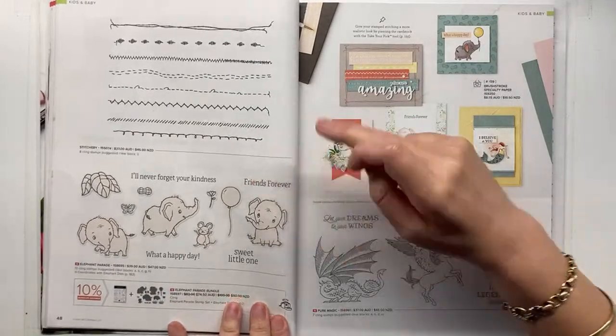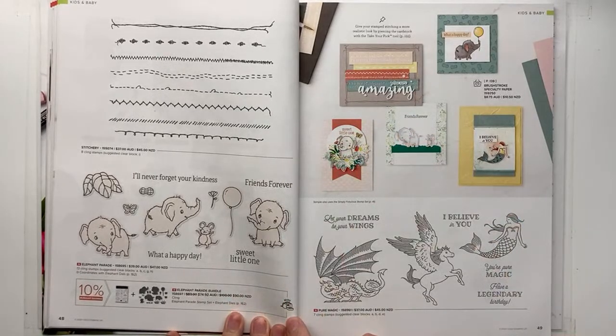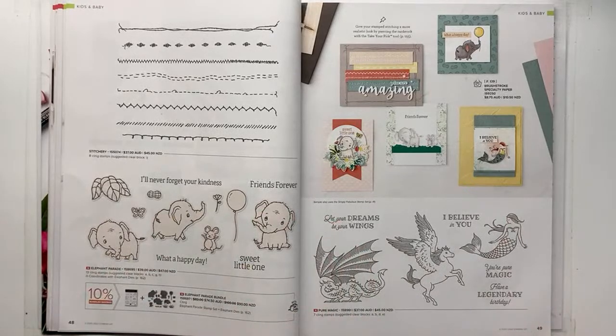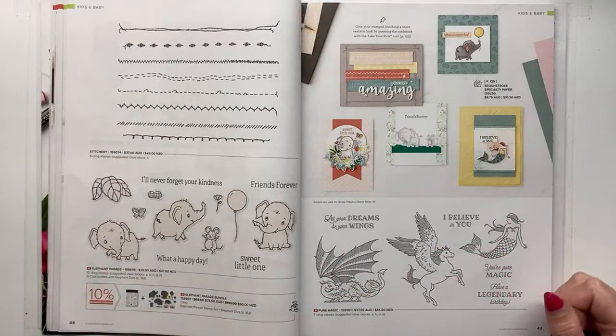Now, if we're having a look at dies throughout the catalogue, you also have this little mini symbol that shows you that with this die set, you can use all the dies in the mini machine. Pure Magic. This is kind of down David's path. Dragons, Pegasus, Mermaid. Really like the sentiments. I like the mix of typography in there. It's a bit sweet, a little bit different.